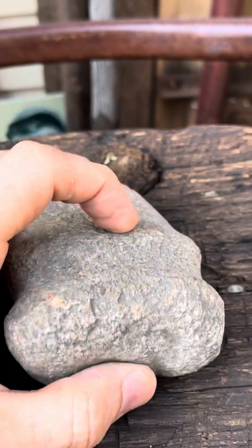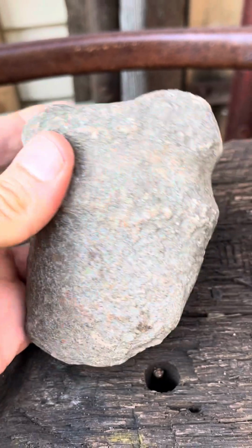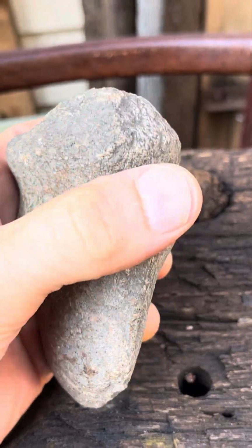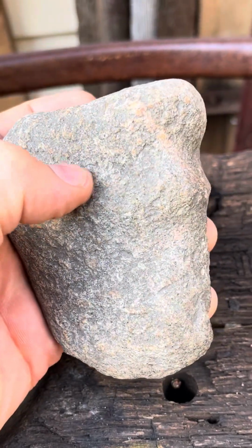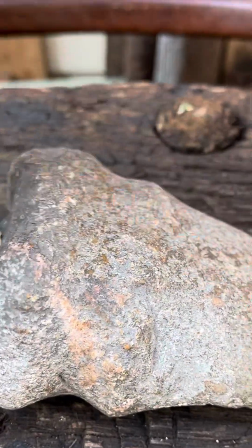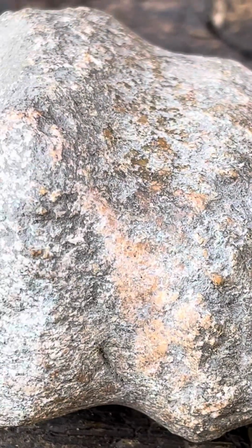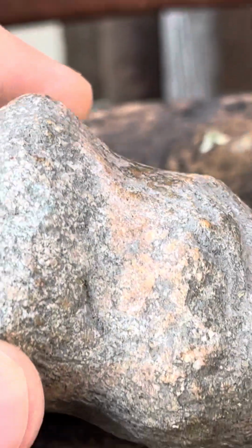But stone like this, the process of grinding that groove, you can see it's smooth, and it's around the whole diameter, the whole circumference of the axe head. Let me try to get a close-up with this iPhone. You can see the grain of the rock there, and it's just smooth there.